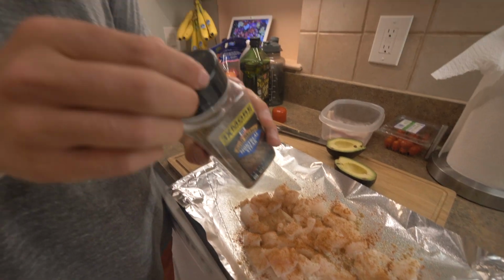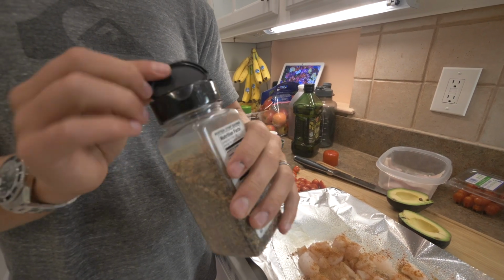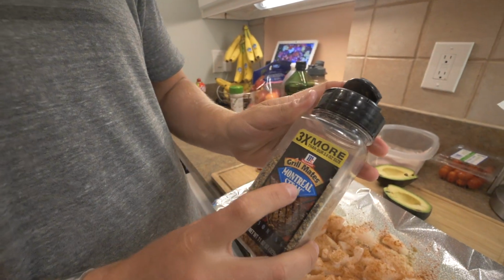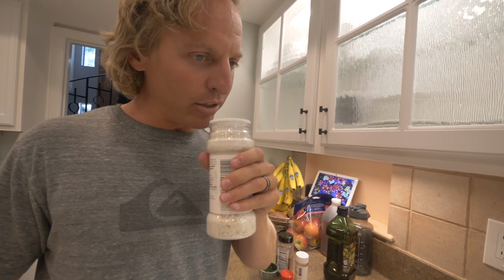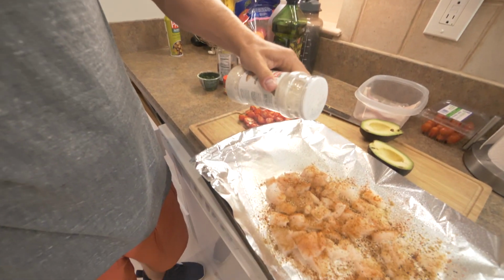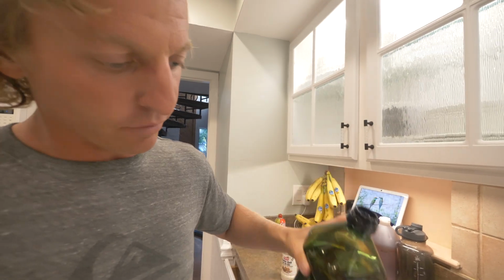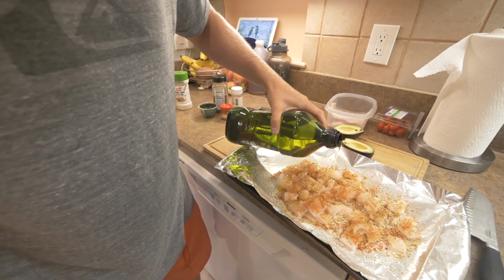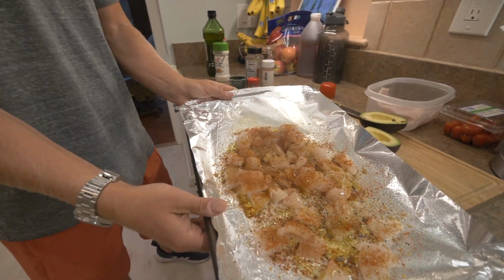And then for my pepper, for the pepper we're gonna be using some of this Montreal steak. Then last but not least, just a little bit of garlic salt. Then we're gonna take some extra virgin olive oil, just a light douse. People, that's it. That's how easy it is.